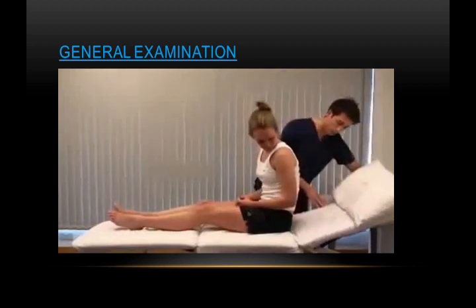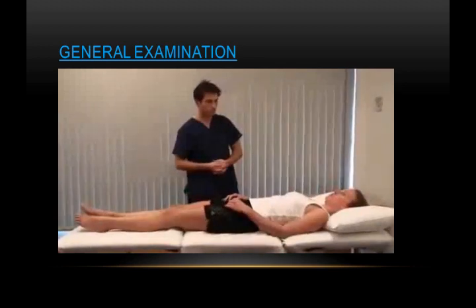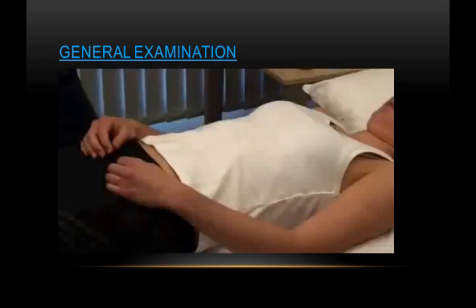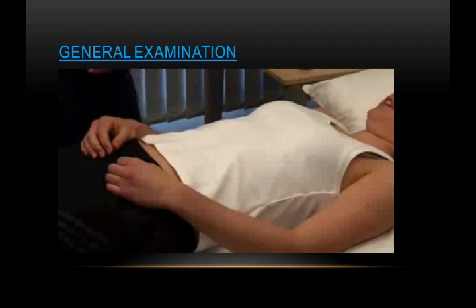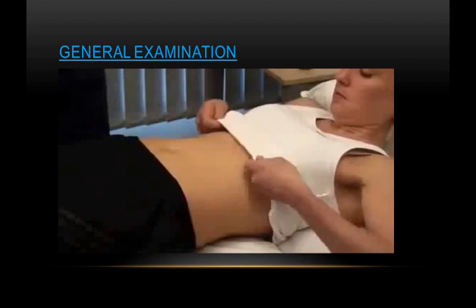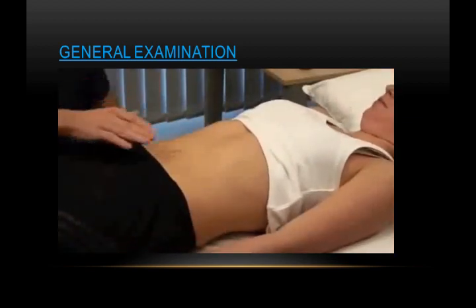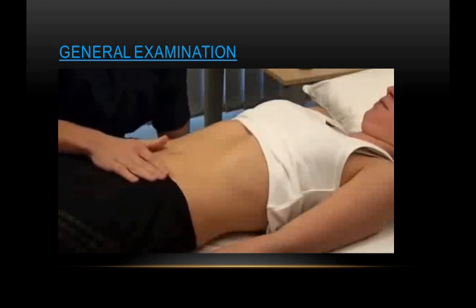Examine the abdomen with the patient supine. The head should be supported to relax the abdominal muscles and the arms by the sides. Expose from the xiphisternum to the symphysis pubis, and look carefully for scars, stomata, distension or pulsations. Do you have any pain anywhere? No. I'm just going to feel very gently. Let me know if it's sore.